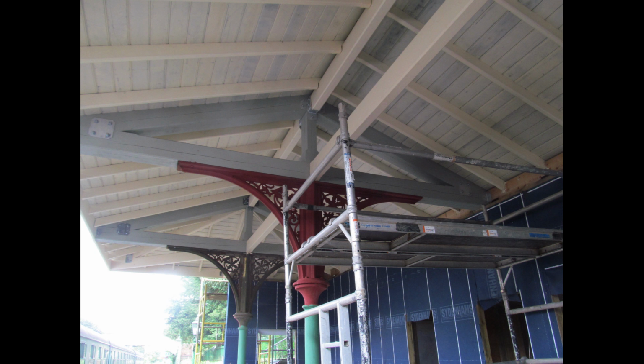Painting underneath was a little awkward, as after a while the paint used to run down the paintbrush, down your arm, and drip off your elbow and onto your boots. Well, that's all part of the fun.